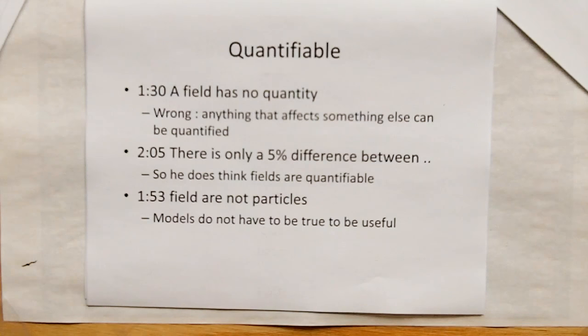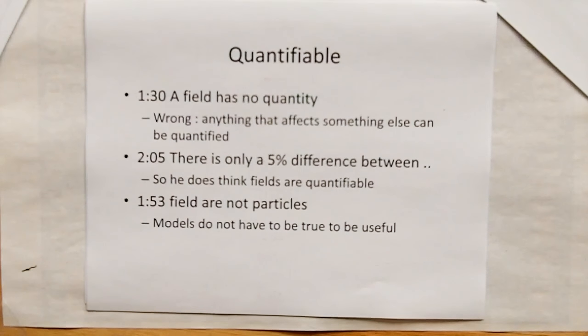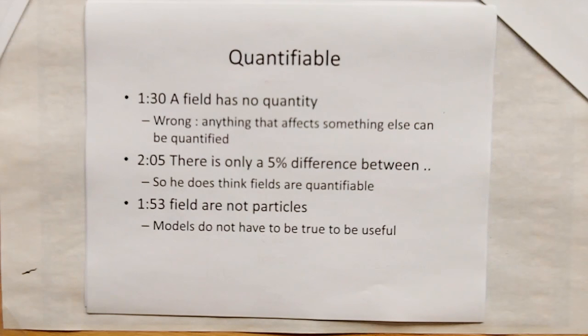And models do not have to be true to be useful. Like I said, if you want to model a field as unicorn urine or this kind of particle or hay fever particles, it doesn't really matter. As long as you can get repeatable, useful answers where you can develop machines that will carry us to the next star, it really doesn't matter what abstraction you use. It's really all of it. Mathematics is an abstraction anyway.